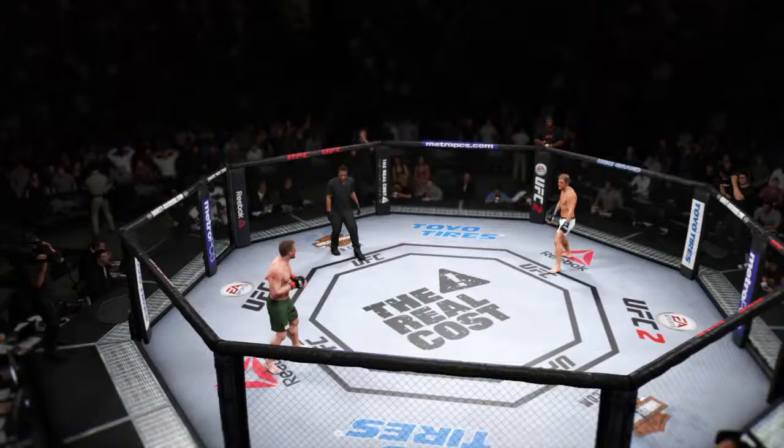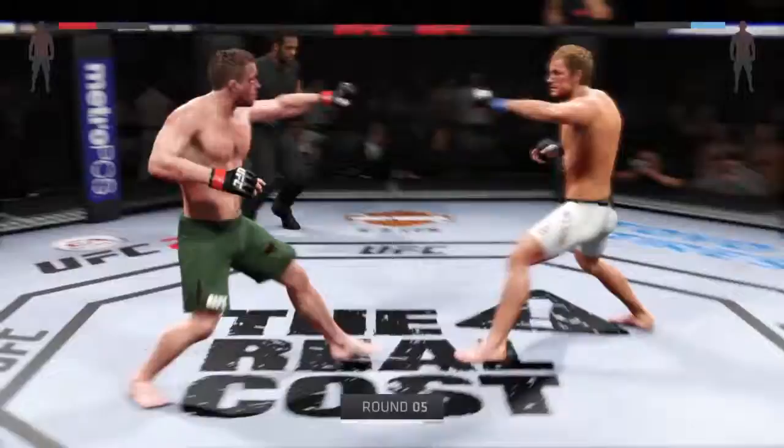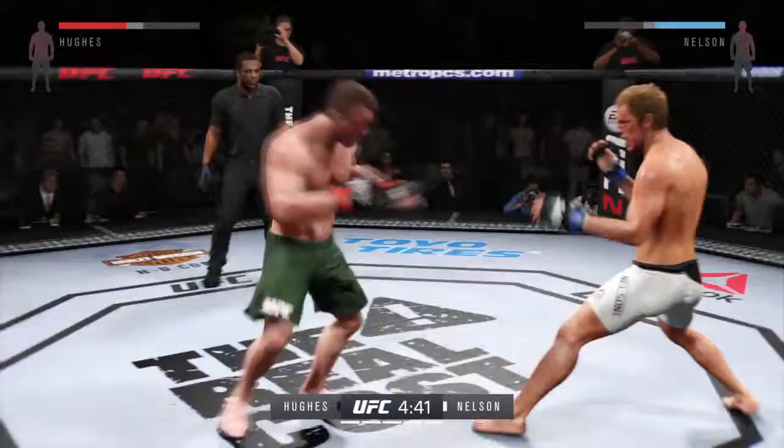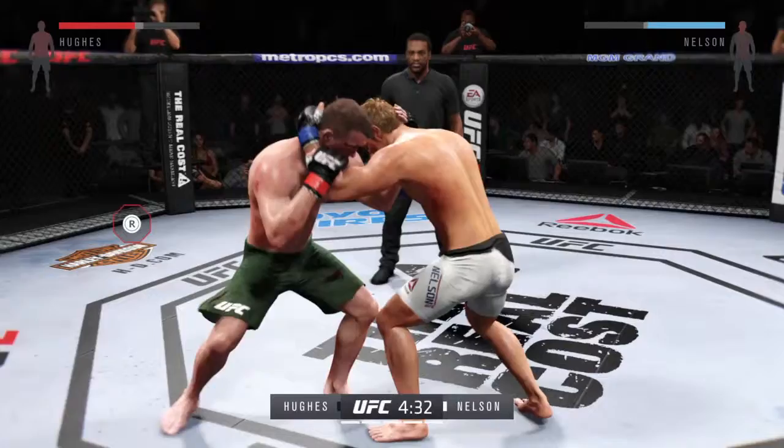Ready to fight? Ready. 5 minutes remain in the fight. Joe, I think we can describe this in four words. Fight of the night. No question, Mike. This is an all-out war. These guys are leaving it all in the cage. Nice shot. Hughes is starting to show some bruising on the right side of his body.